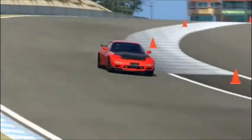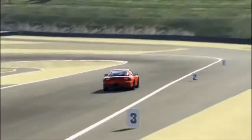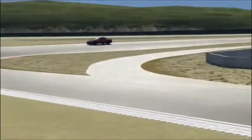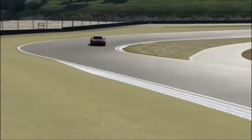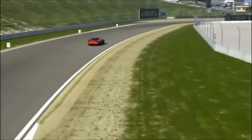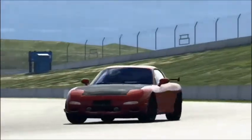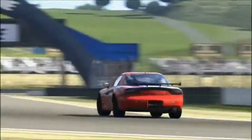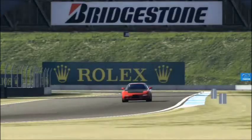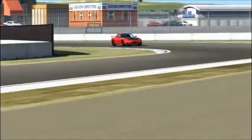Now enough about the cars, let's talk about the tracks. This one's Mazda Raceway Laguna Seca. This track is a paved road racing track used for both auto racing and motorcycle racing, originally constructed in 1957 near both Salinas and Monterey, California, in the USA.